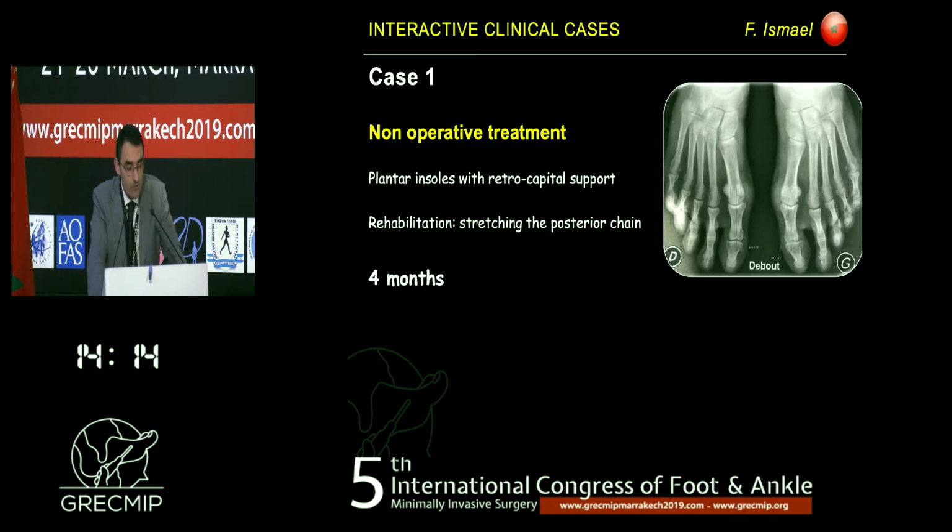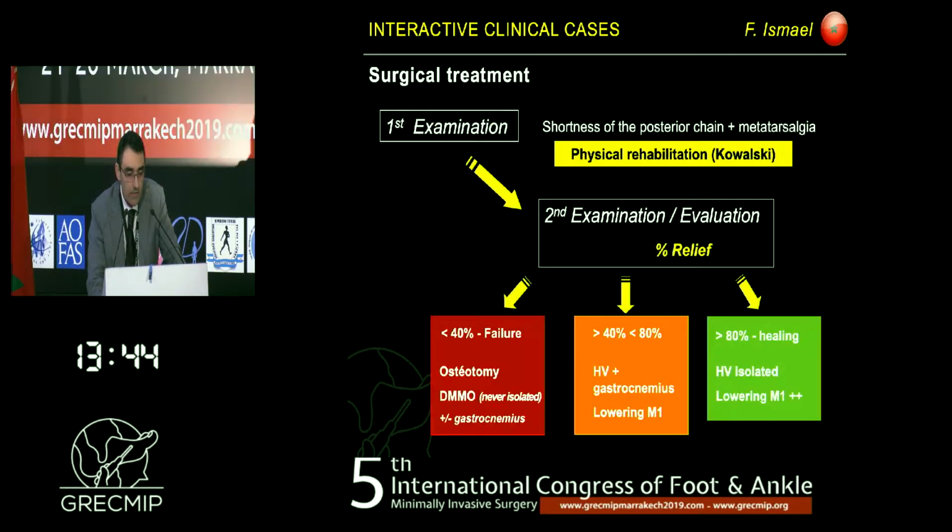We've done a non-operative treatment with plantar insoles, with retrocapital support, rehabilitation, stretching of the posterior chain, and after 4 months, we have 95% of relief. We say that because you've seen a lot of techniques for metatarsalgia, and you don't have to forget that non-operative treatment can be very interesting in these cases.